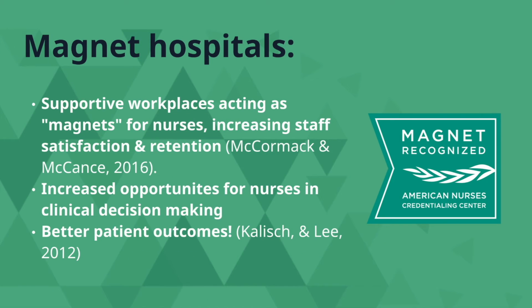A practice initiative for this aspect of the care environment is Magnet Hospital accreditation. Magnet hospitals are recognised as leaders when it comes to supporting nursing practice, again by encouraging autonomy and clinical decision-making, so named because they act as magnets for nursing staff, increasing job satisfaction and staff retention. Notably, studies have shown that hospitals with magnet recognition tend to have better patient outcomes, highlighting the importance that person-centered culture has on both staff and patients.